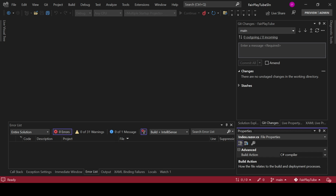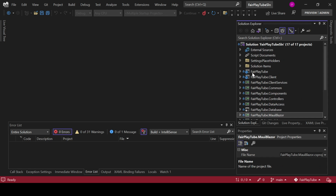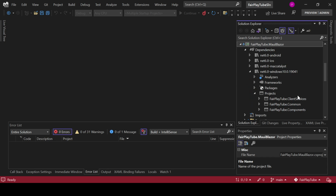If I show you the code, you will see that in our solution, we actually have a lot of projects. We have the server project, the client project, the client services project, the common projects, the components, the controllers, data access, database, right? And here you see that we have the MAUI Blazor. The MAUI Blazor, as you can see, has references to other projects like the client services, the common project, and the components.